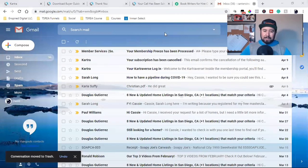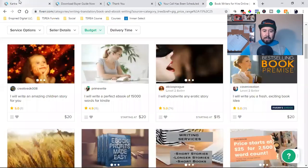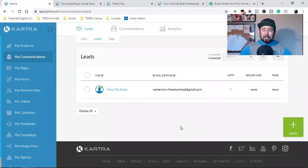That's as simple as it gets, man, to capture leads, to build a huge email list, and then provide value to these people over and over and over again. I ran the Facebook ad once, spent money on getting them to click and download once. And then after that, man, as long as they remain on my list, I can keep emailing them.